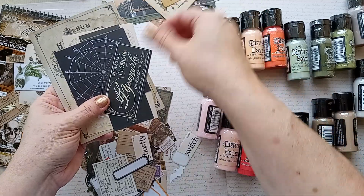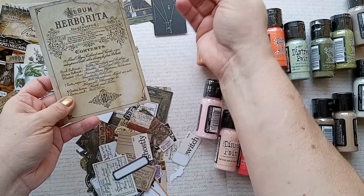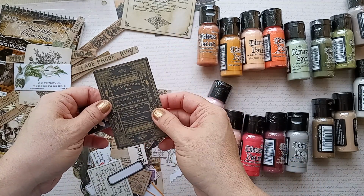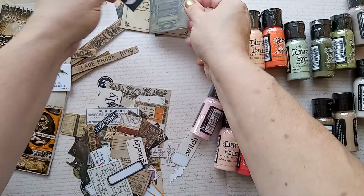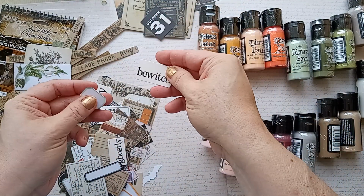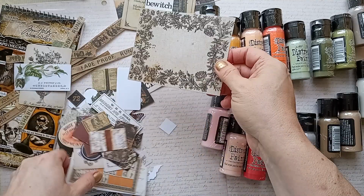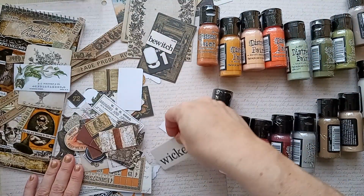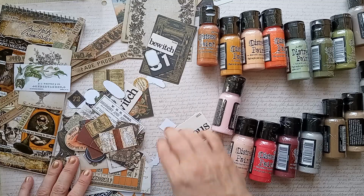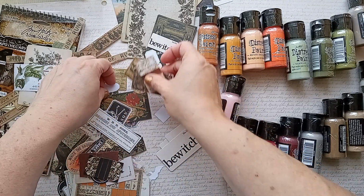But we got some ephemera that's just kind of general that could be used for any mixed media piece, not just Halloween. 31. If you're into apothecary and witchy stuff and herbs, you would probably love this. Bewitch. I love those letters and words. They make great sentiments for ATCs. Blank tickets. Oh, there's a lot of stuff here. Some backgrounds. Wicked. Ghostly. I could be wrong, but I swear it seems like there's more of these. Curious. A bigger bewitch. Books. Ephemera. Poison labels.